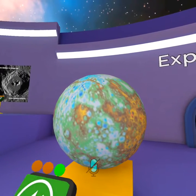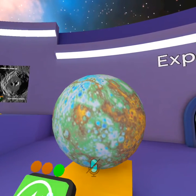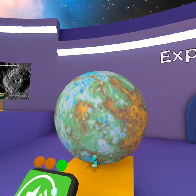The highest elevation on the planet is located just south of the equator, and is about 2.5 miles above the average. The lowest elevation, which is more than 3 miles below the average, is found on the floor of Rachmaninoff Basin.